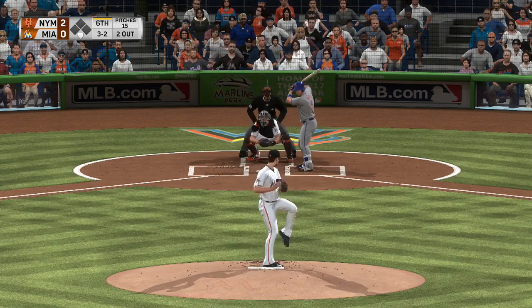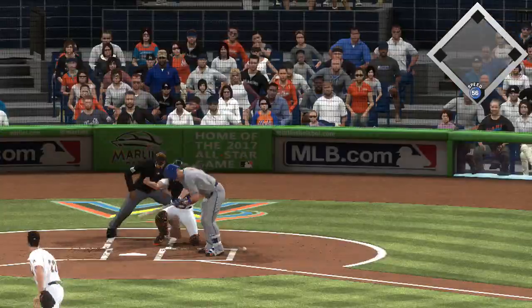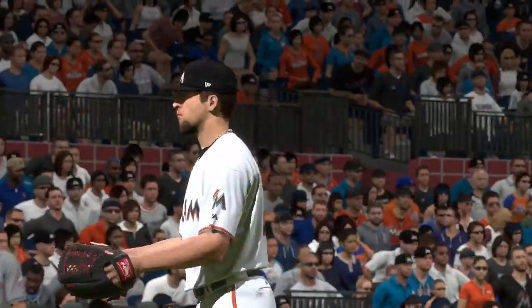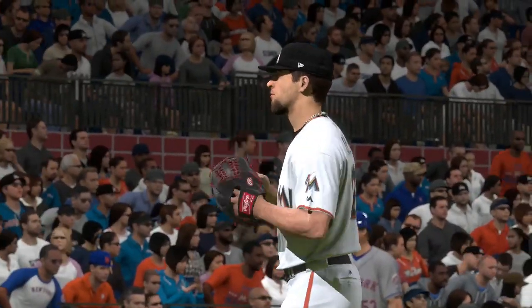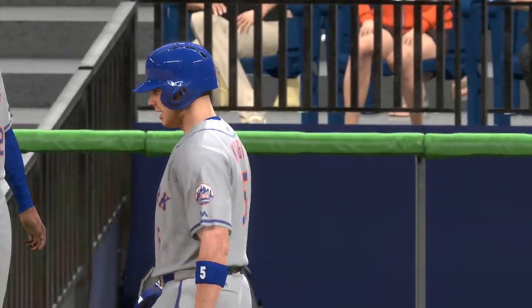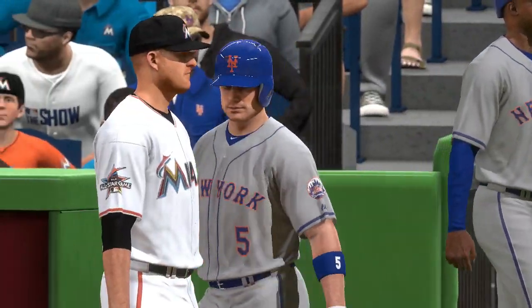Into the windup, ready with the payoff pitch. Oh, and he lets him off the hook there, as this isn't even close for ball four. I know one thing, he earned that free pass right there. He was tempted with some really good pitches, but he stayed disciplined and drew the walk.